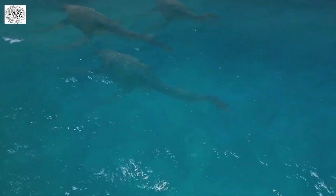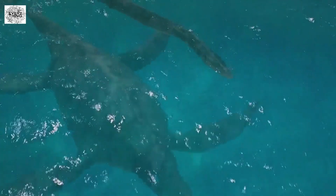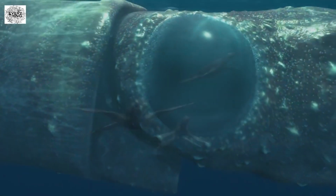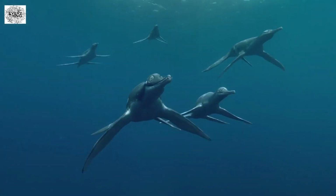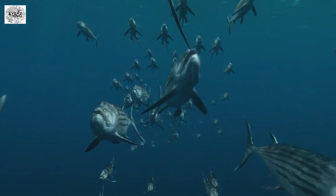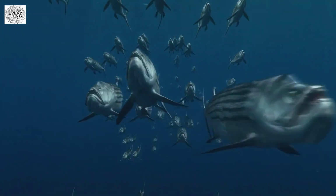But there was another world of giants on Earth. A submerged world where enormous reptiles ruled seas filled with incredible creatures. These were the most dangerous seas of all time. No living thing was safe.